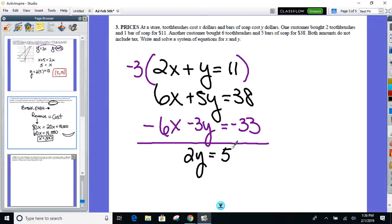Some of you get nervous, so I'm going to get a decimal here. That's okay. We're looking for cost. That's all right if I get a decimal. So how much for y, a bar of soap? Ooh, $2.50 for a bar of soap.